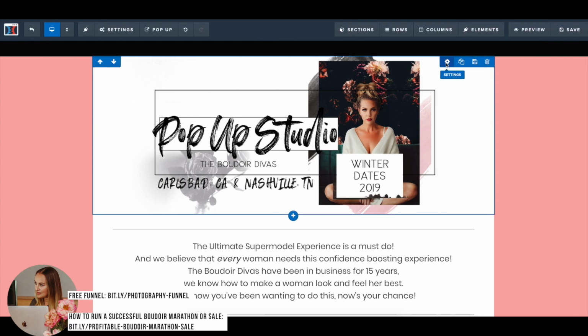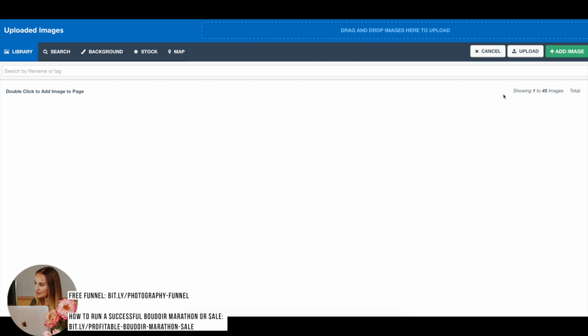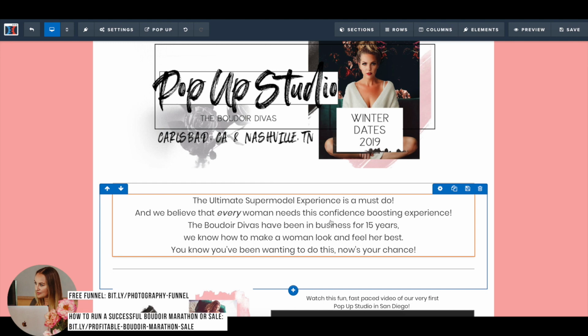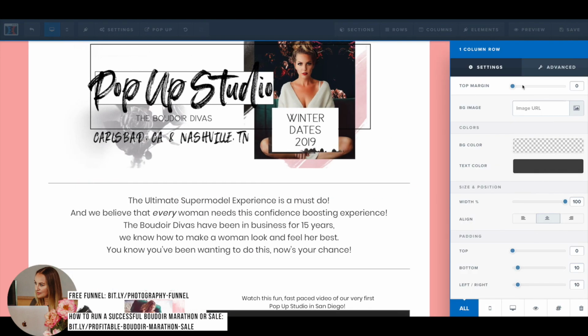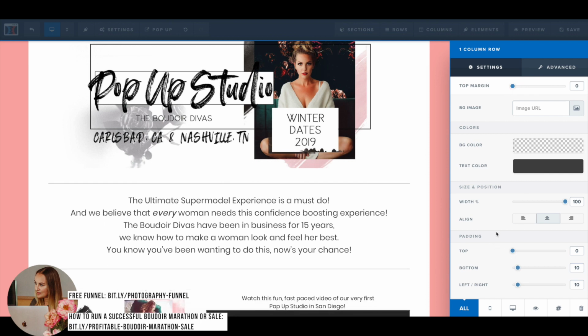So up here, this little settings thing, when it's blue, it's your row. When it's orange, it's your element. And this sounds really complex, but it's really not. It's the easiest website I've ever made. You click on that, and then if you want to change the image, you go here, and you can upload and change. So that's really easy. Changing text, again, the blue is the row. So that's if you wanted to, let's say I wanted to make the row be further down, like that. Change color, change things like, you know, maybe I wanted more space there.